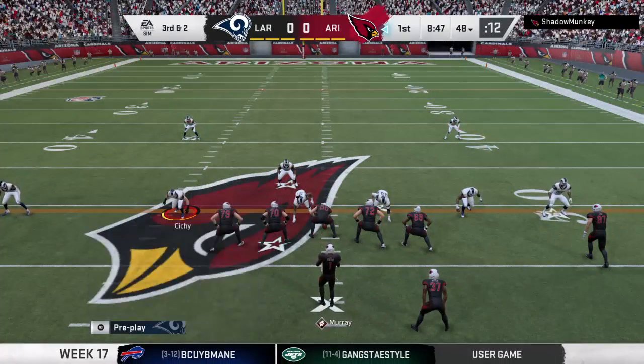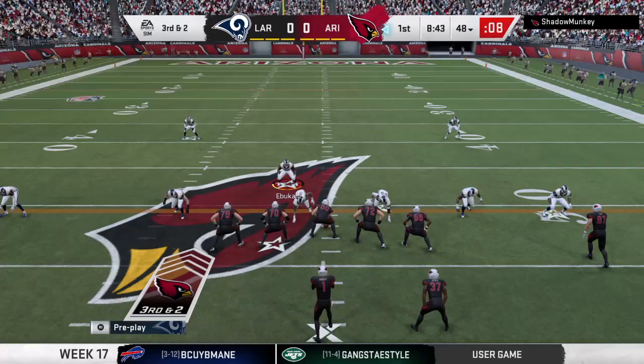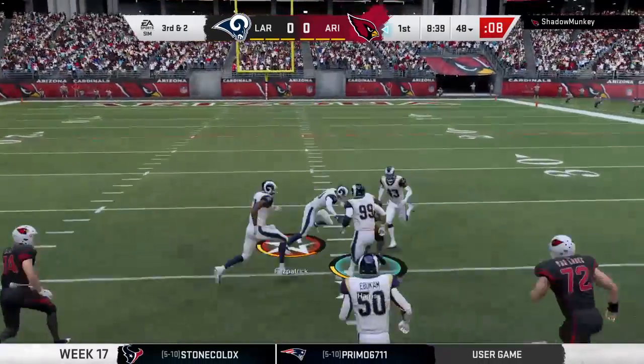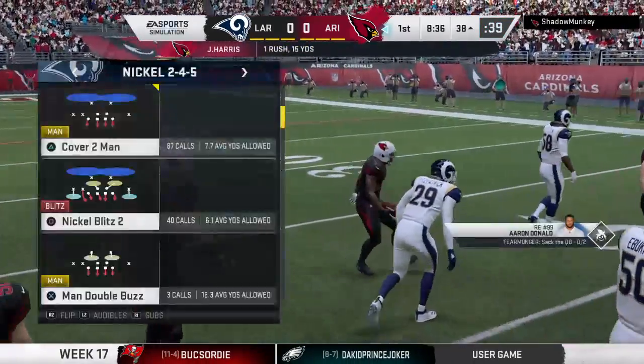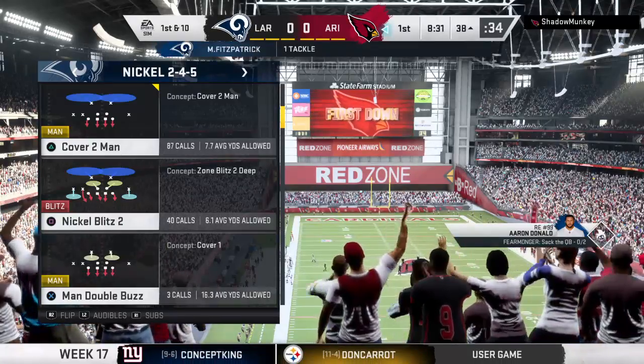Second down pass play got him 8 yards. Now they've got a third and a couple remaining. Trying to pick it up on the ground with Harris. He's got the first down and more inside the 40. And finally brought down at the 38. 15 yards that time, and the Cardinals move the chains.